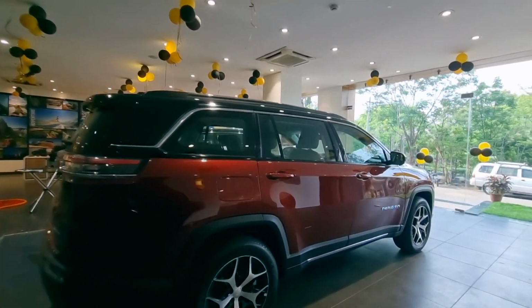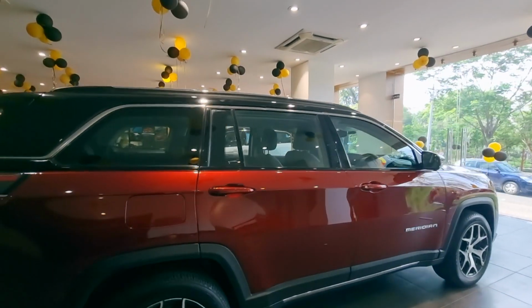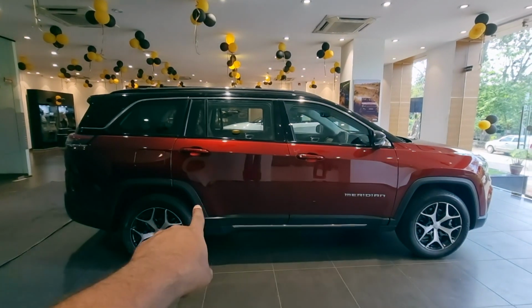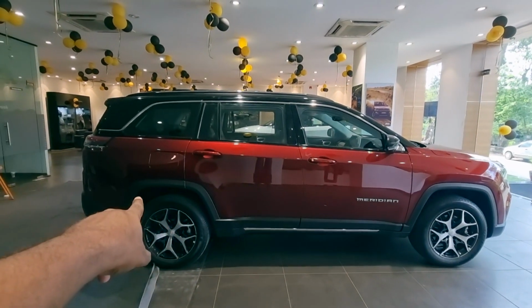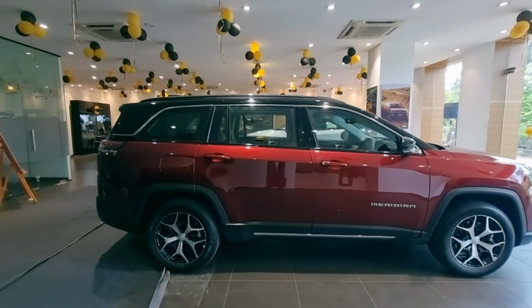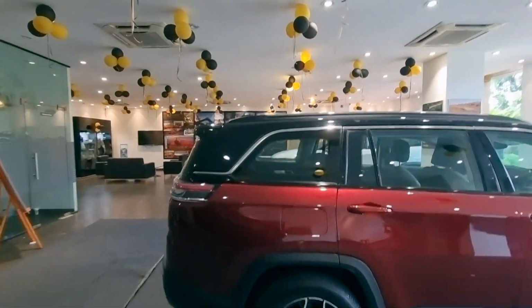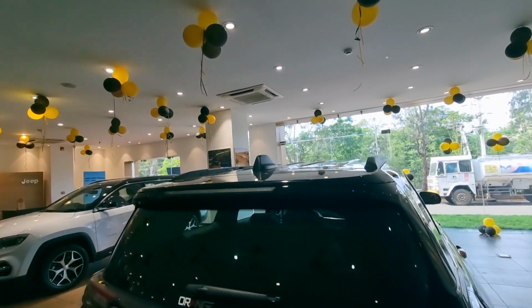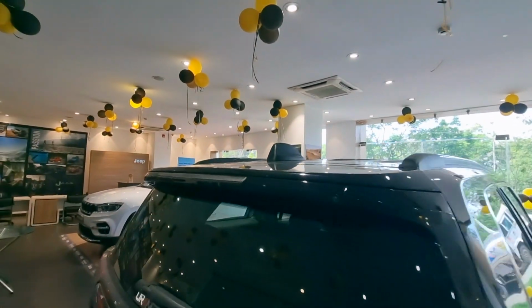You have the massive Meridian badge on the side. You have a powerful character line that flows across the bodywork. You have body cladding all around and flared wheel arches, which really underscore its off-roading demeanor. You also get roof rails and a shark fin antenna, and an integrated spoiler with a stoplight.